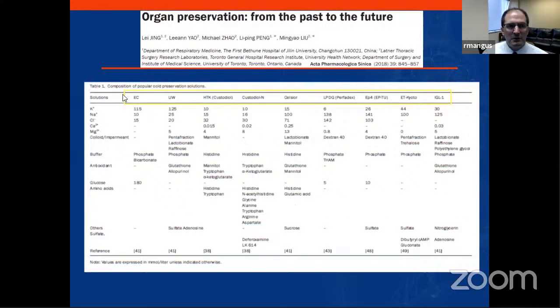There are many preservation solutions which have been introduced and used at various times. Eurocollins, University of Wisconsin, HTK, HTKN, Celsior, Perfadex, IGL, all have different combinations of components but are all used for static cold storage. And of course, anywhere in medicine where there's a lot of options, there's going to be a lot of research and arguing back and forth about which is the best.